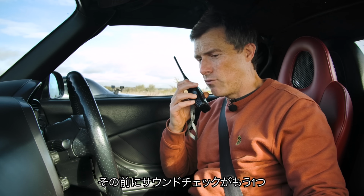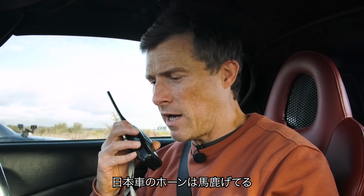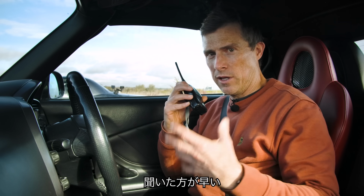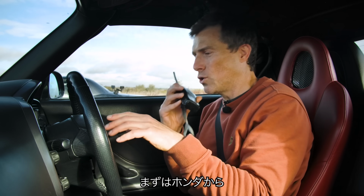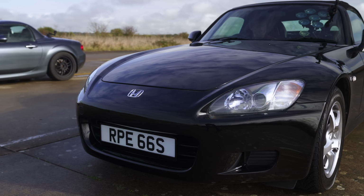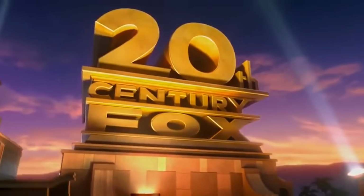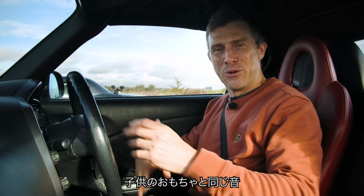Oh, actually, before we get into the racing, there is one other sound check we need to do, and that's the horn. You see, Japanese cars have the most ridiculous horns ever, and we'll illustrate that now. So have a listen to this Honda's horn. It's like the horn on a child's toy car, isn't it?